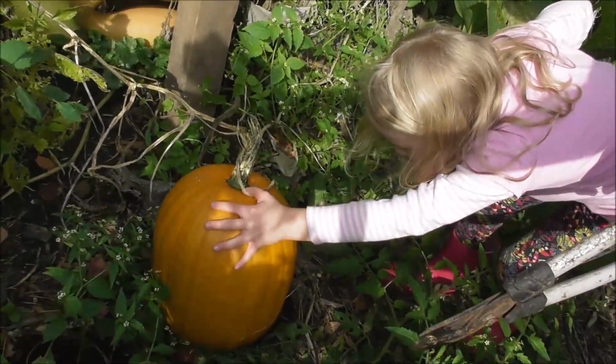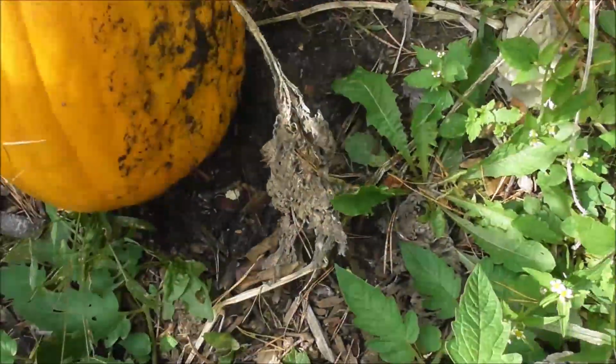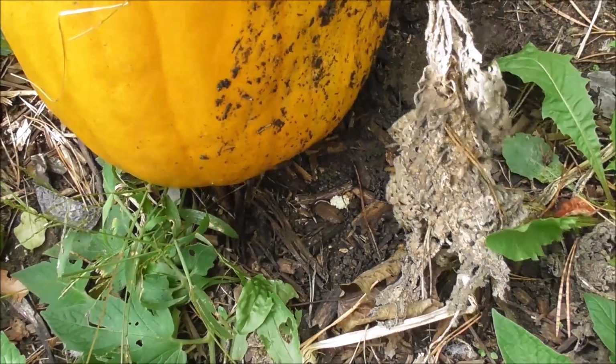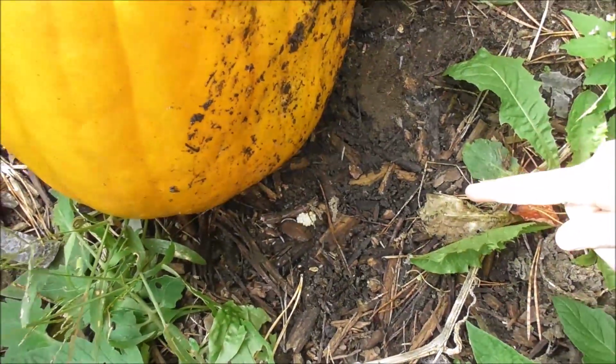How's it look? Good. Look! A huge plant bug! What's under there? Oh, there's some eggs of some sort. I don't know who laid those. See the eggs? Oh, spiky. Can I see that? Okay, we'll get out of the way. You guys can check out those eggs there.